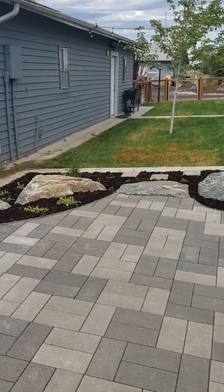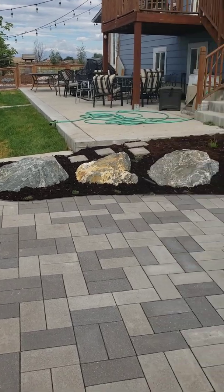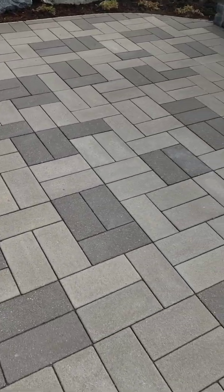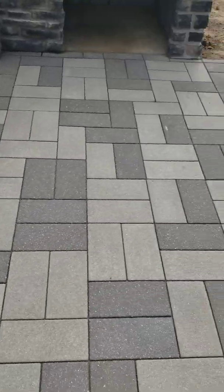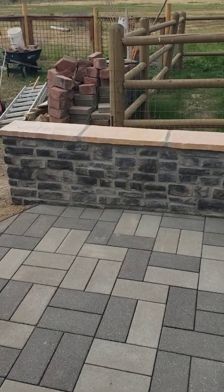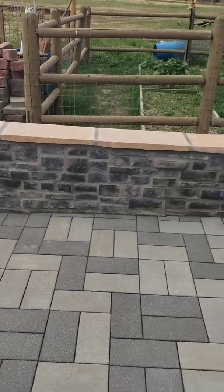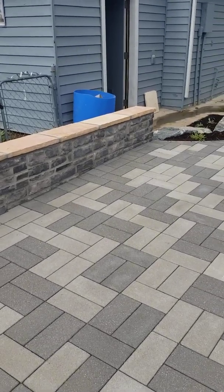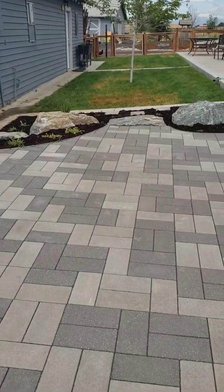More perennials and mulch. All this is irrigated with drip irrigation. We put a polymeric sand in the gaps of the pavers, and again we got the same stone that was applied on the fireplace and made a seating wall barrier here. This is phase 2 of the project.